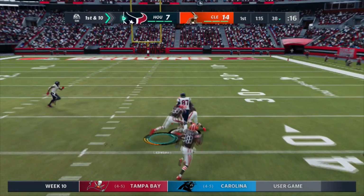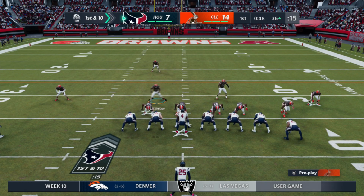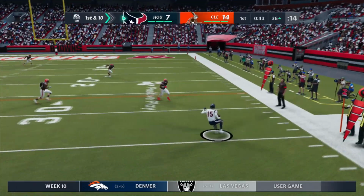Oh wow, what a dot. What a dot over the middle. Texans fans, talk to me. What is the reason why you guys are struggling? Like, I mean, Deshaun Watson's still a great quarterback. I'm guessing losing Nuke had a lot to do with it, I'm guessing.